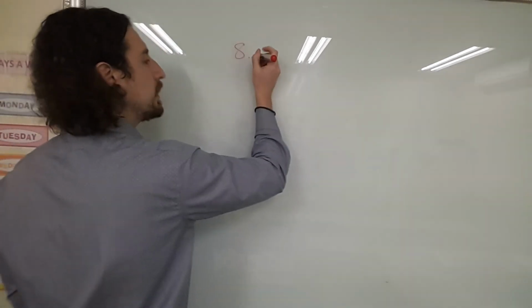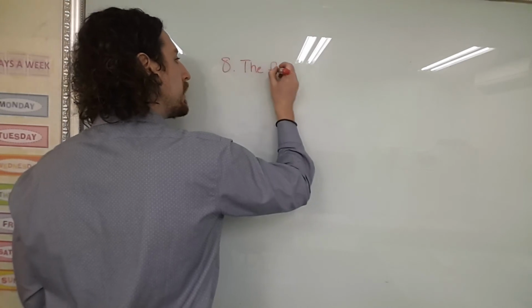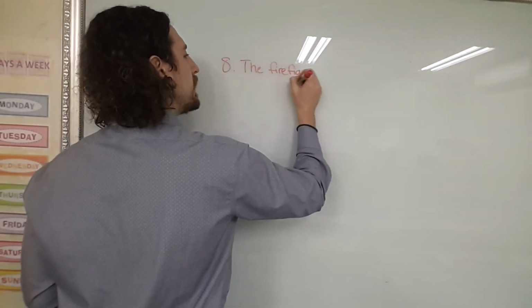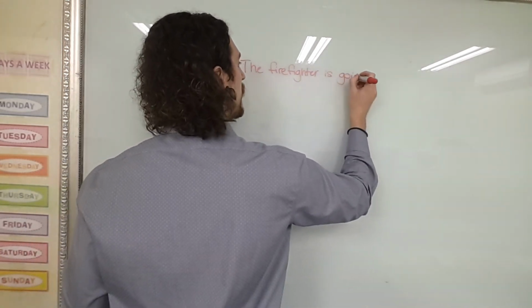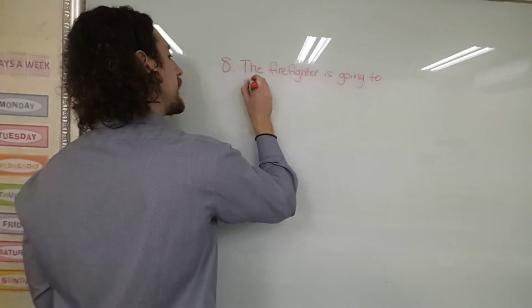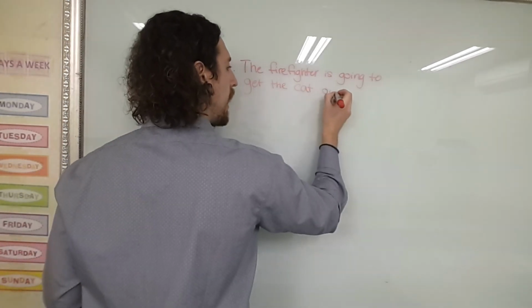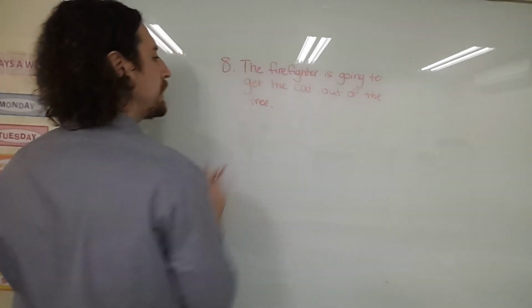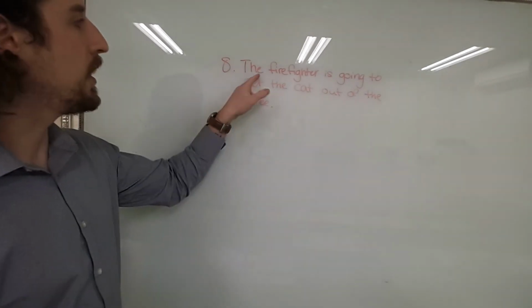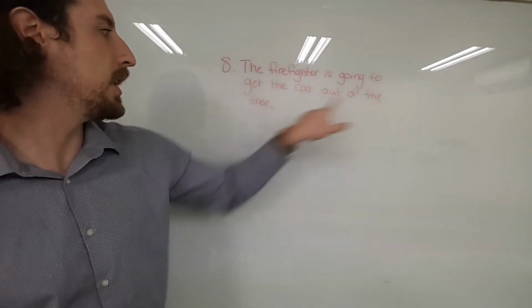Number 8. Is it a little high? Yeah, it's right in the glare. Lower that for you. Number 8. The firefighter is going to get the cat out of the tree. Okay. The firefighter is going to get the cat out of the tree.